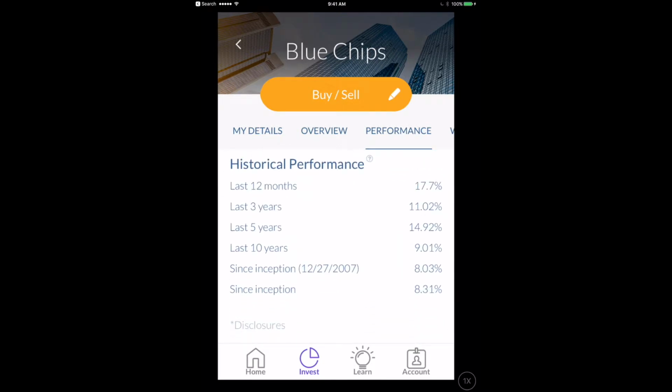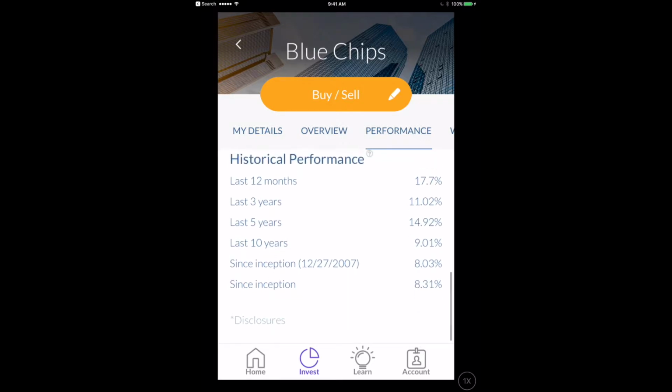If you want to look into a little bit more about its historical performances, as you can see, this is an amazing ETF, mainly because it is a blue chip ETF, but they've had some pretty great returns recently, nothing low at all.